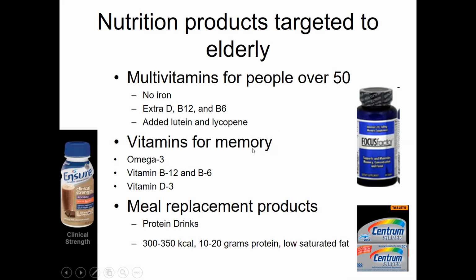I've seen vitamins for memory. Just be warned, I'll give you an example of Focus Factor. These aren't as well proven. If you have someone you're worried about for dementia and cognitive decline, you really need to see your doctor. If you do see those, they usually have more omega-3, B12, and B6, and vitamin D. But again, not a whole lot of evidence that this is going to be effective in improving someone's memory.